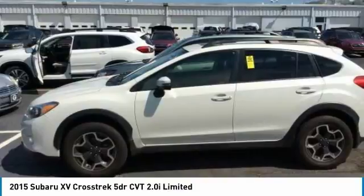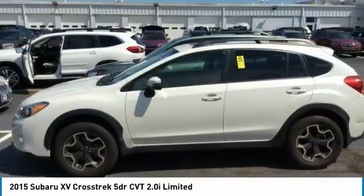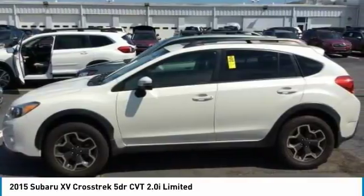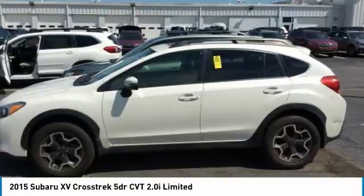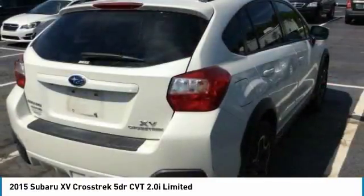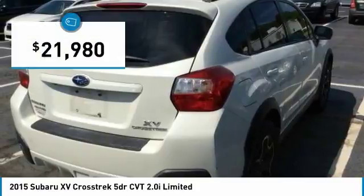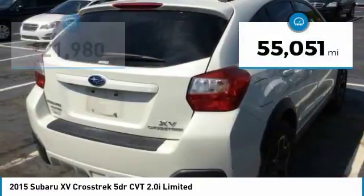The all-wheel drive XV Crosstrek pulls in the best parts of the award-winning Impreza and adds the details to give this crossover a bit of style among a sea of boring. And since it's a Subaru, you know the XV Crosstrek is built to last and is priced below $25,000. This vehicle has less than 60,000 miles.